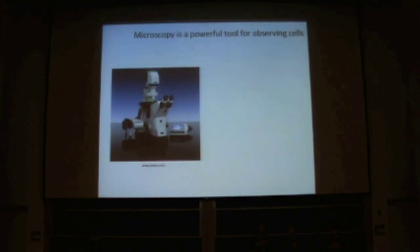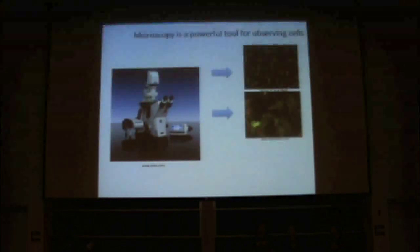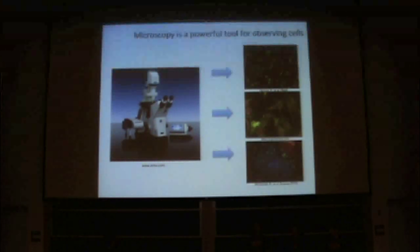So a microscope, as you all know, is an instrument that can let us see objects that are much too small to be visualized by the eye. So using the power of microscopy, we can see how internal cellular organization is performed. We can see how different cells form networks with other cells in their vicinity. We can also see how cells may move around in their environment and be caused to move around in a different fashion based on the environmental factors present.